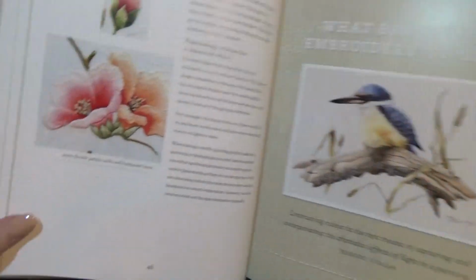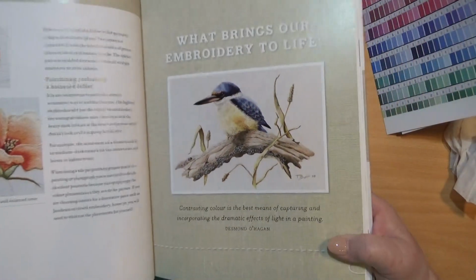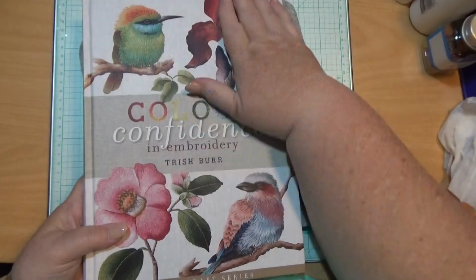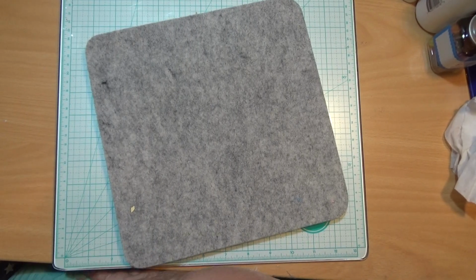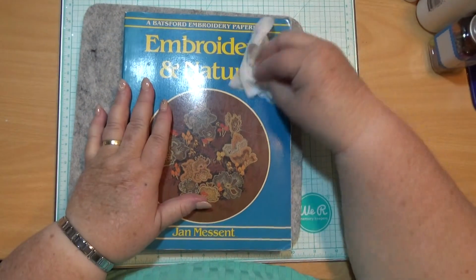And look at these here. Look at that. Isn't that beautiful? Love this. Beautiful book. Absolutely awesome. You never know. I might sit down and stitch a lot of it one day. You never know. Now, we're going back to the olden days.